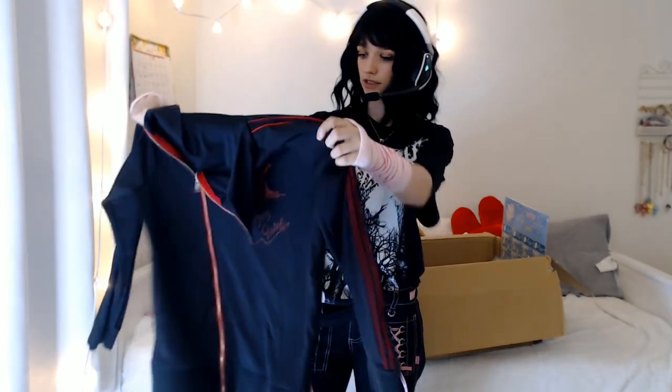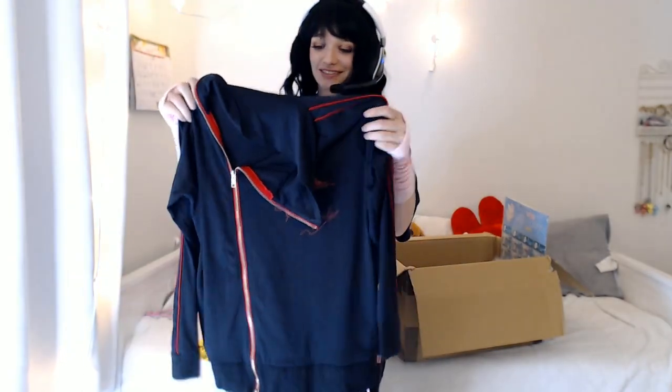It is so sick, dude. It's so sick. But it's like a track jacket. How are you going to find alt jackets and stuff? Like a track, something you can work out in. That stuff is so hard to find. So this is super, super cool. And there it is.